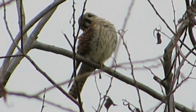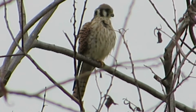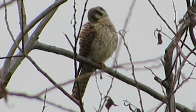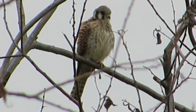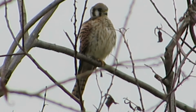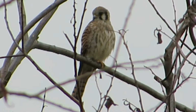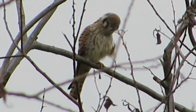Now it looks like she's going to preen up a little bit. Got some lovely rusty feathers on her shoulders there, and white marks on her head, and bars on her tail. Oh yeah, she's going to do a little preening session here. There's been a few insects go by and some small birds, so I also had a hummingbird come by. So we're going to keep an eye on her for a little bit, then we're going to look for the Merlins. Oh yeah, she's going to scratch her head up now.